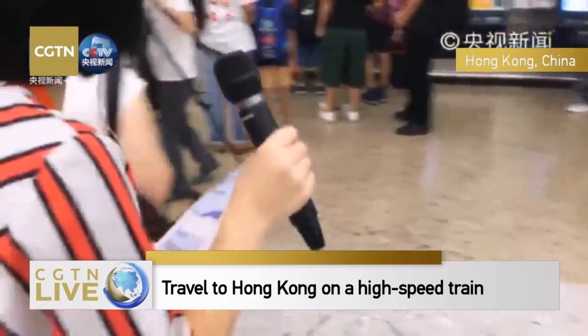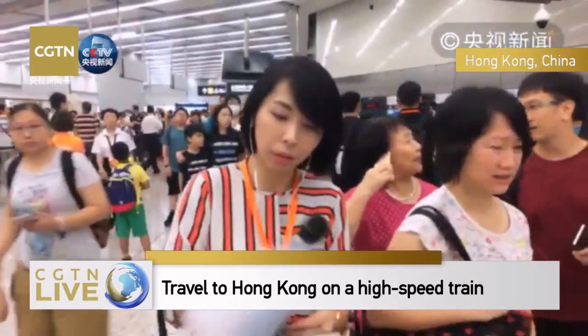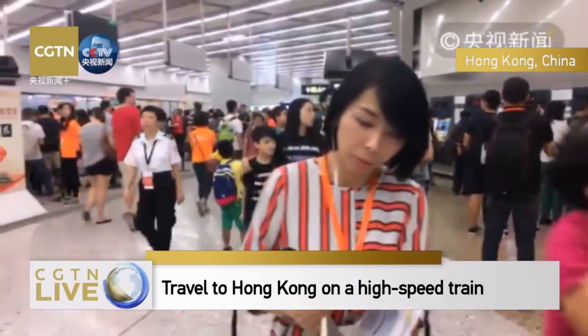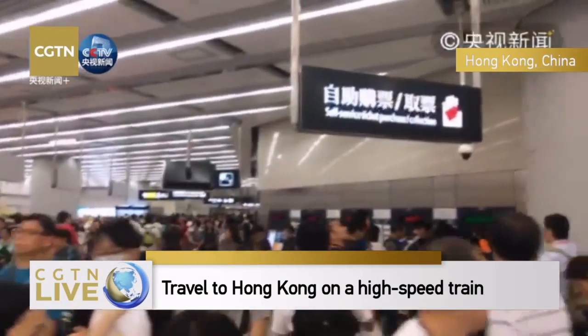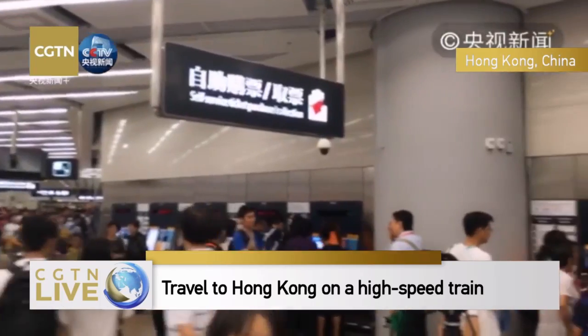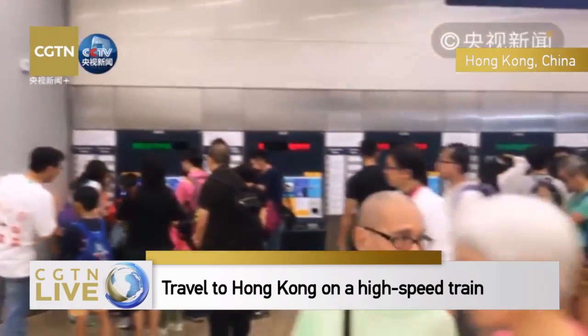And here you have workers showing you how to buy the ticket, how to collect the ticket. And here with me, I have the pricing for the tickets.